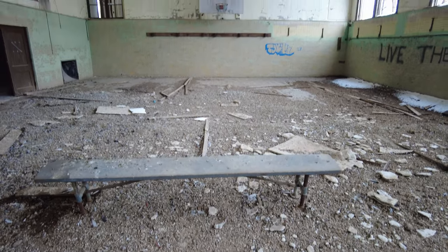That's weird. This room has a door with windows, but there's nothing behind it. I wonder what the purpose of that was. That's weird.